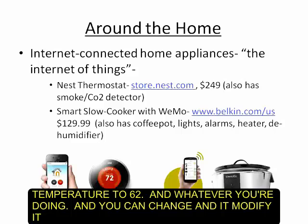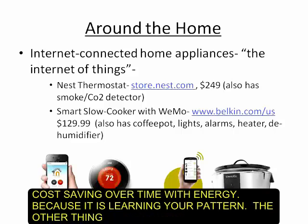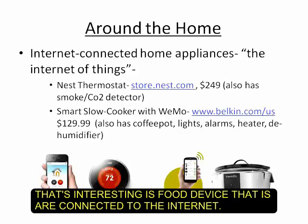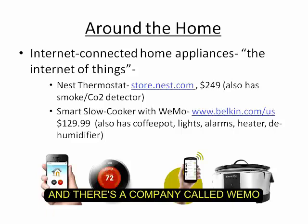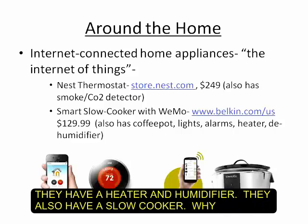And of course, you can change it and modify it at any time, but it has not only been shown to be easier to use for a lot of people, it also shows a cost savings over time with energy, because it is learning your patterns. The other thing that's really interesting in terms of the Internet of Things is food devices that are connected to the Internet. There's a company called Wemo through Belkin that has created a lot of different Internet connected products. They have a coffee pot, they have lights, they have alarms, they have a heater, they have a dehumidifier, but they also have a slow cooker.